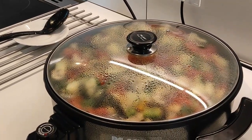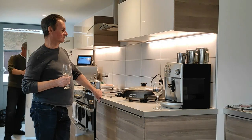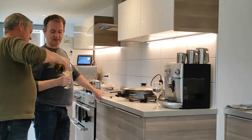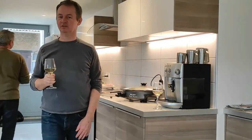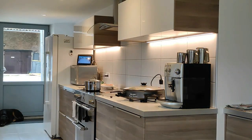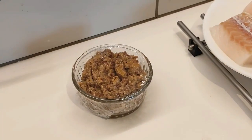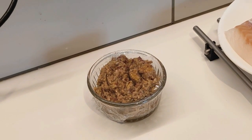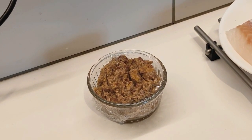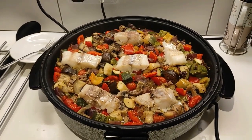There we go. So it's steaming away nicely. And we were going to do some cod with it. So got a little bit of cod. And well, the idea was to pop the cod in with the vegetables and let it cook on the top. There's the tapenade I made earlier, for those that missed it. And there's the potatoes. And there's the fish.